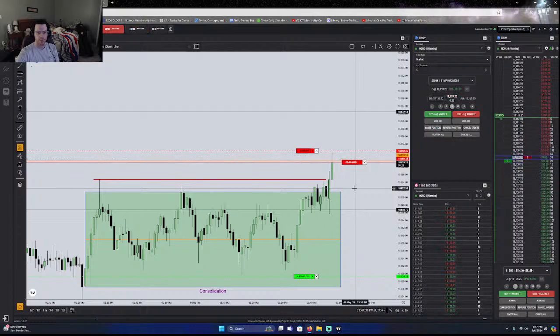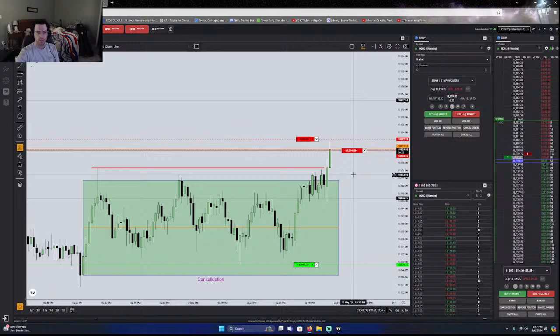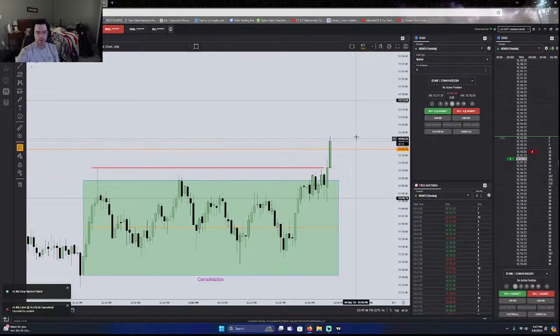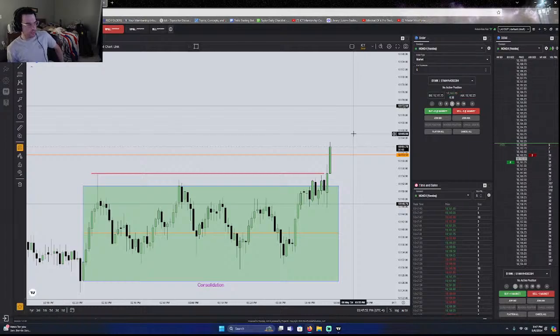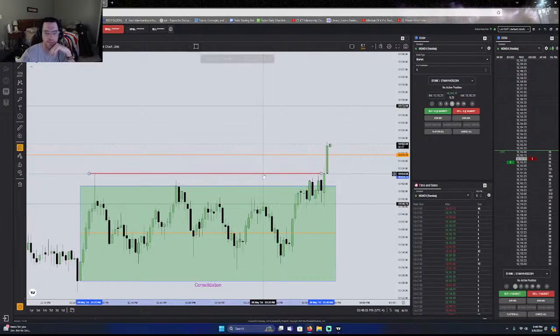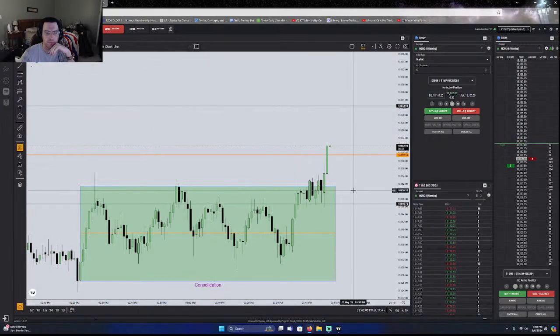It's going above consequent encroachment. It keeps on breaking above. Order filled. Okay, keep on pushing up. Look for 18172s now. You'll have that. 18172 to close the whole thing in.